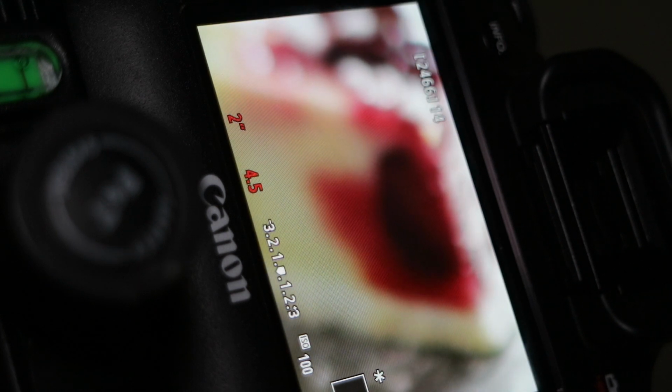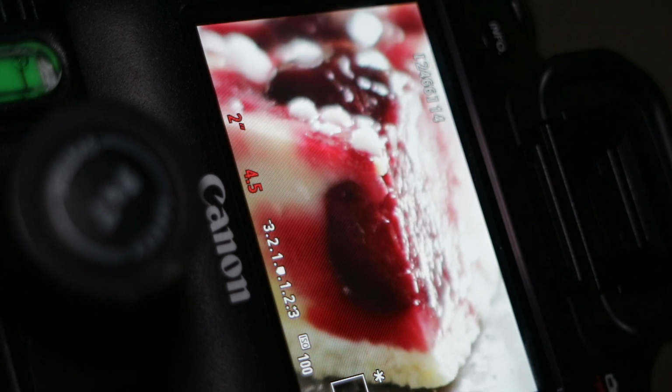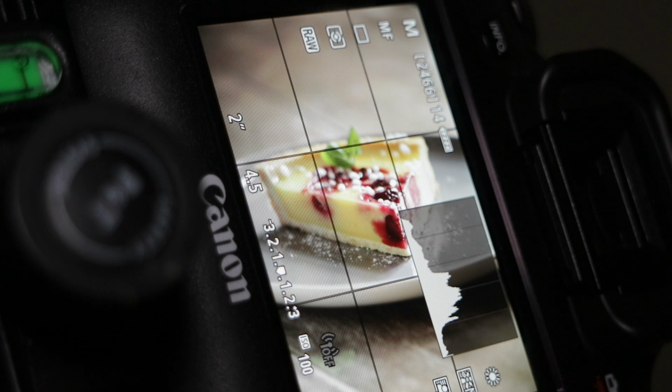Now focusing wise, I want to focus right on the point of this dish here. So if I move my cursor around, there we go, focus on there. And I'm ready to take the shot. Make sure you've got autofocus off.